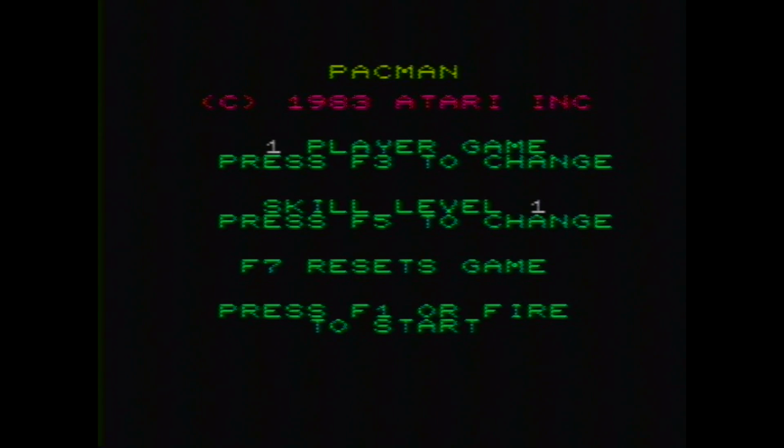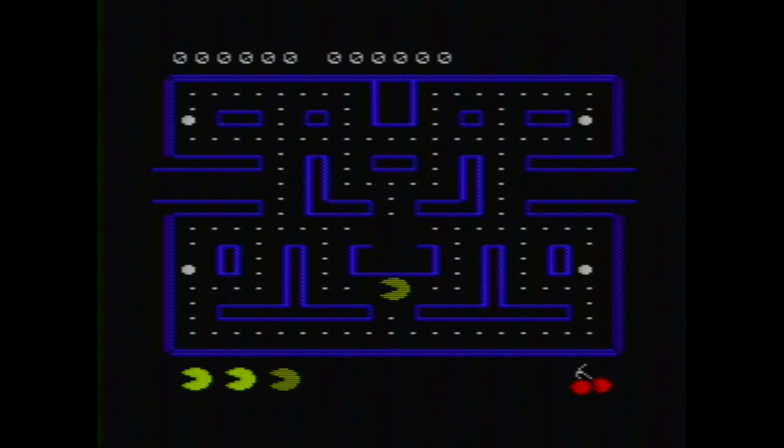Okay, so next on the list is the official Pac-Man port from Atari. To be honest, it isn't all that great, although I guess it's definitely better than the Atari 2600 version.